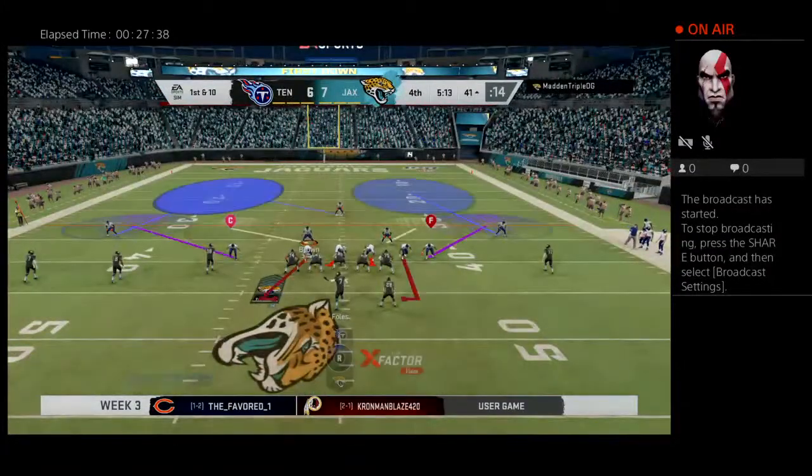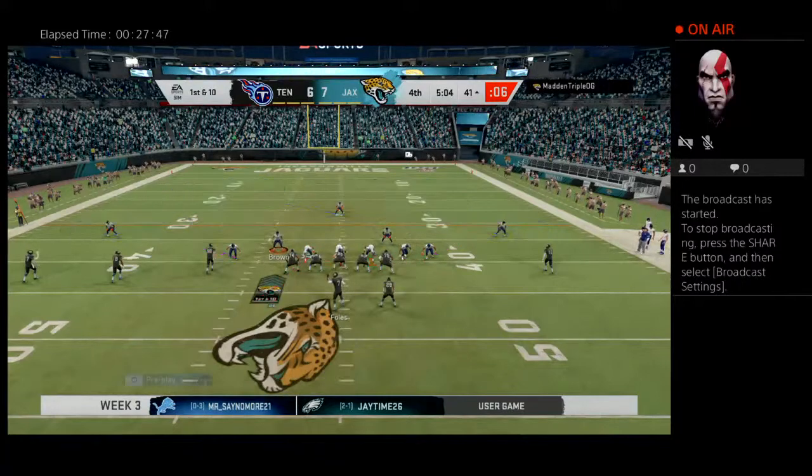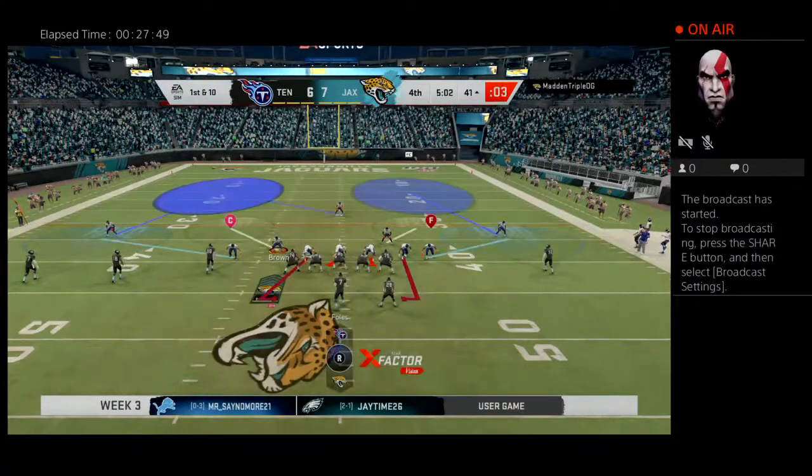Go with 5-3. Go with 5-3. Check right. Watching your 5. Come on, baby. Hey, foxtrot. Hey, goal. Sound good.